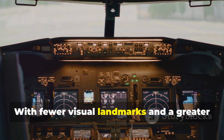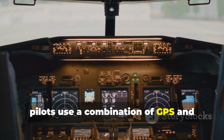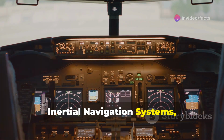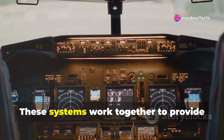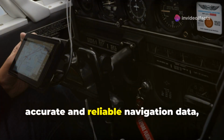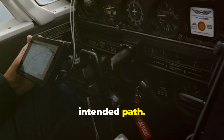With fewer visual landmarks and a greater reliance on instruments, pilots use a combination of GPS and inertial navigation systems, or INS, to maintain their course. These systems work together to provide accurate and reliable navigation data, ensuring that the aircraft stays on its intended path.